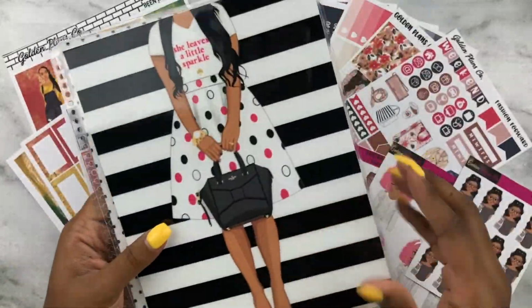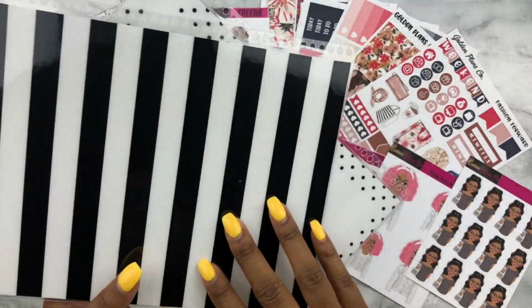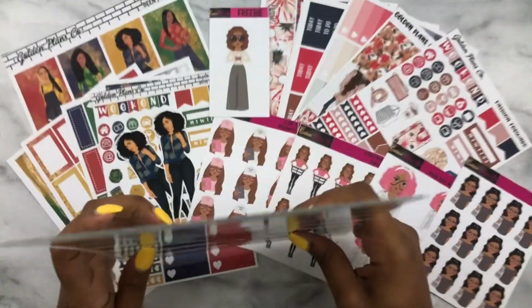And then here's the beautiful cover, but I'm not gonna put that down because it's gonna cover everything.